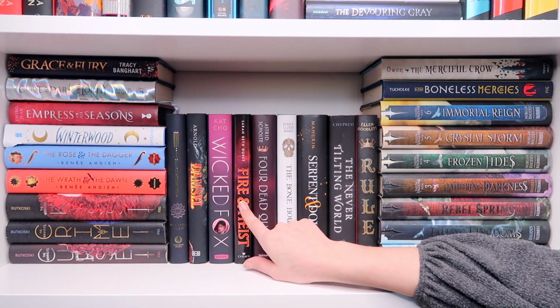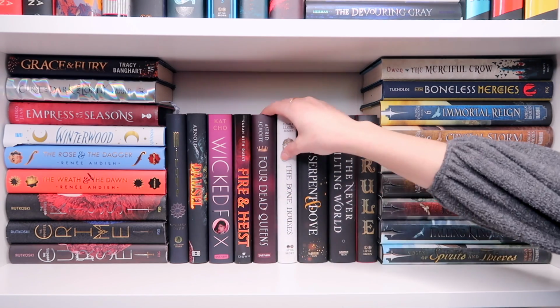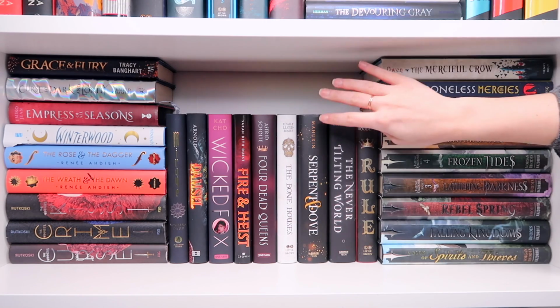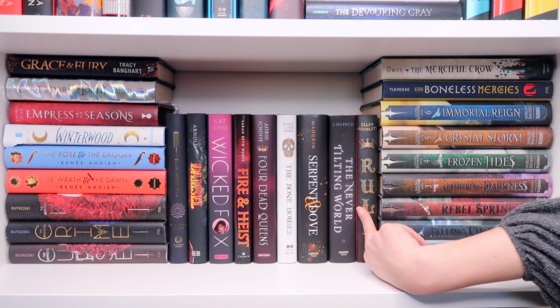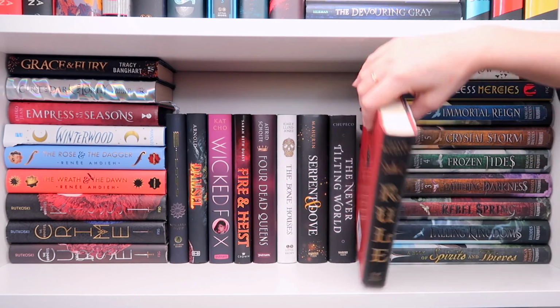Fire and Heist by Sarah Beth Durst, which I have not read. Four Dead Queens by Astrid Scholte. This one's read. So is Serpent and Dove, and that's it. Because The Bone Houses by Emily Lloyd-Jones, The Never Tilting World, and Rule by Ellen Goodlett, I have not read. But I really actually want to read Rule.